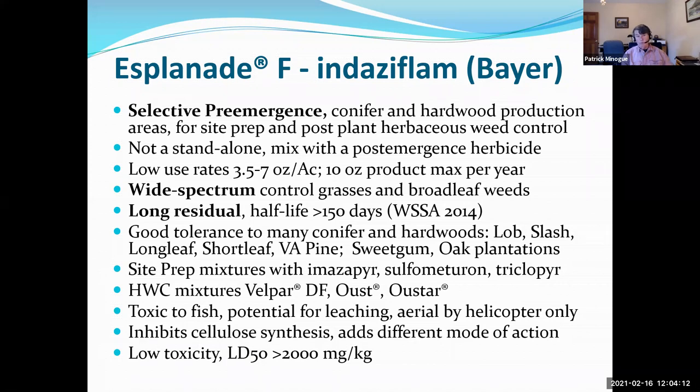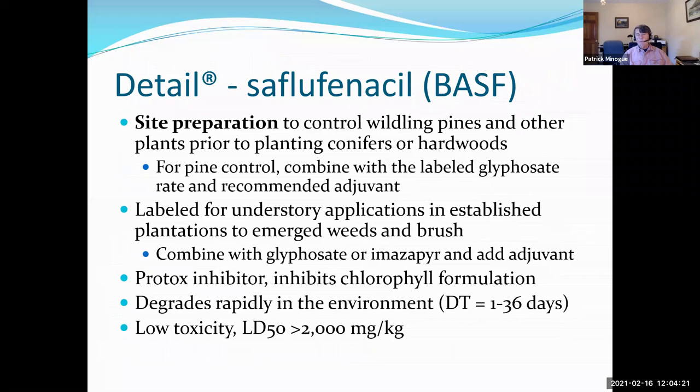Most new products that are coming out have very low toxicity because there's a lot of competition with existing products right now. Lastly, Detail, which is a BASF product. And this is used for site preparation for control of wilding pines, wild pines, and other plants prior to planting conifers and hardwoods. We talked about pine control, and it's difficult to do this, but this is something that's coming along. I've seen about half a dozen sites where this has been used.